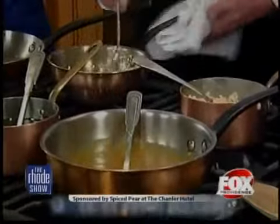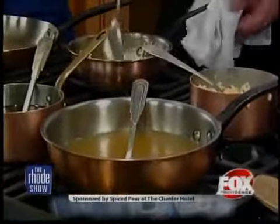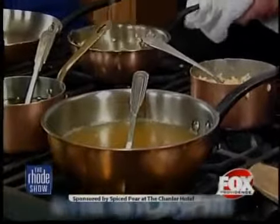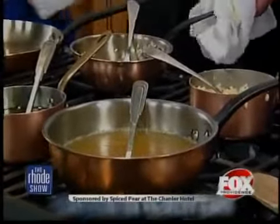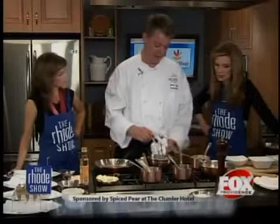So we just keep adding stock and adding stock. Now, is this a vegetable stock or a chicken stock? We usually use chicken for these just because it has more flavor. Almost vegetarian. Yeah, you were telling me that earlier. Almost. So as you're going down, you're going to use about three times the amount of stock that you have of rice.